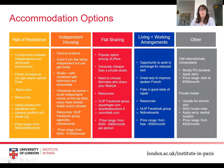Now, in terms of the accommodation options, I think most people watching this video will know that ULIP is a small institution and we don't have our own halls of residence or housing. We do have a partnership with a private hall of residence, which I'll discuss a bit further later, but that does mean that different students choose different housing options. So even first year students might go to a hall or live in a studio flat or flat share or live with a family. So there's no one answer to where students live.